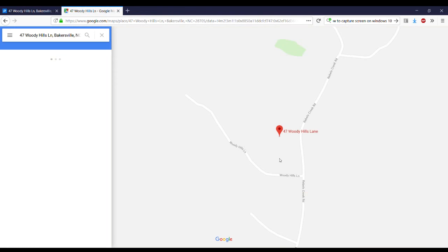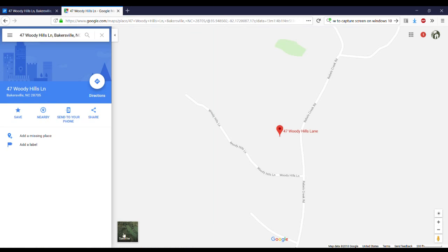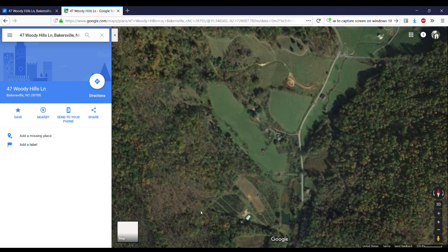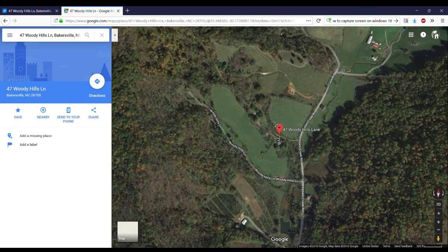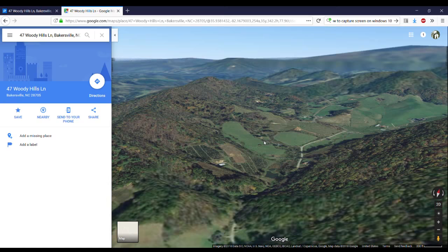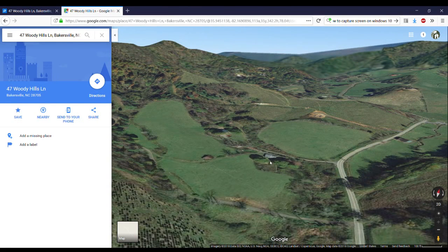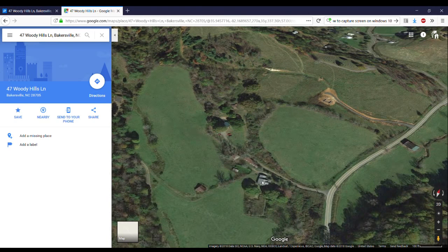So we're just going to pull it up on the map because we have a good address here. We're going to switch over to satellite. This is in Google Maps. And it looks like this is the property. All right, so control, and we hold the toggle. And this is the house that is in question.